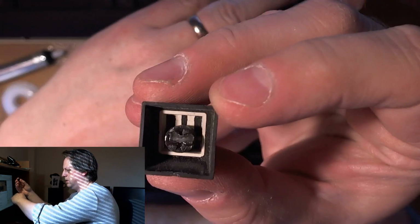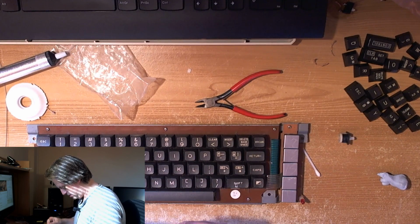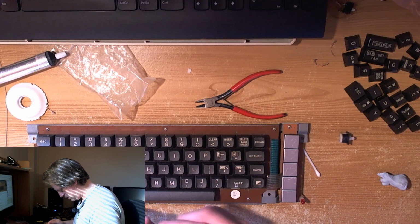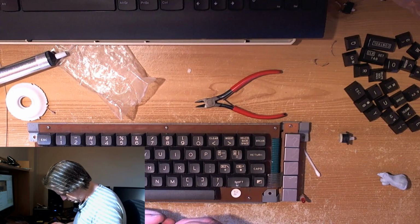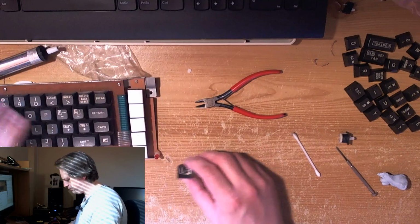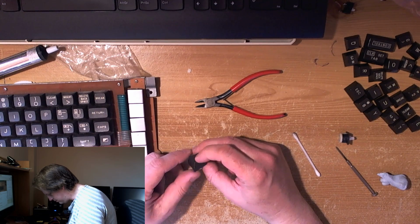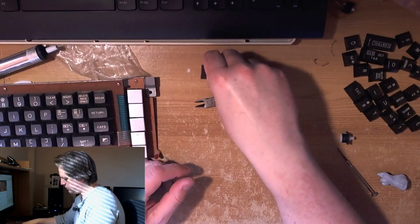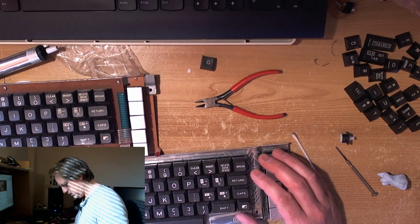It's... that's been glued into it. Bastards. Why? Why? Oh, why would you do this? That's tricky. I suppose I could drill it out. Any ideas how to get that out of there? I'll leave that as an exercise to the viewers while I try the next one and see if there's any hope of finding a key for this.